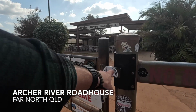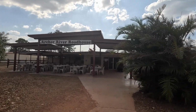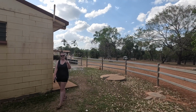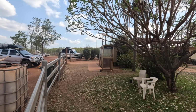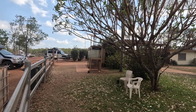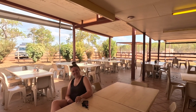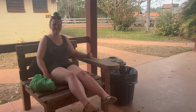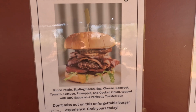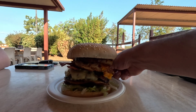Made it to Archer River RoadHouse. Let's go have a look. The famous burger.